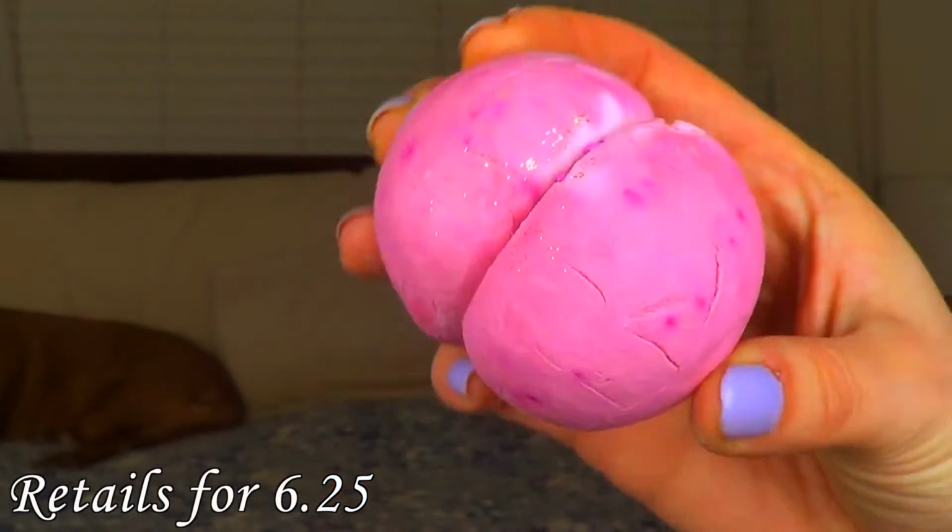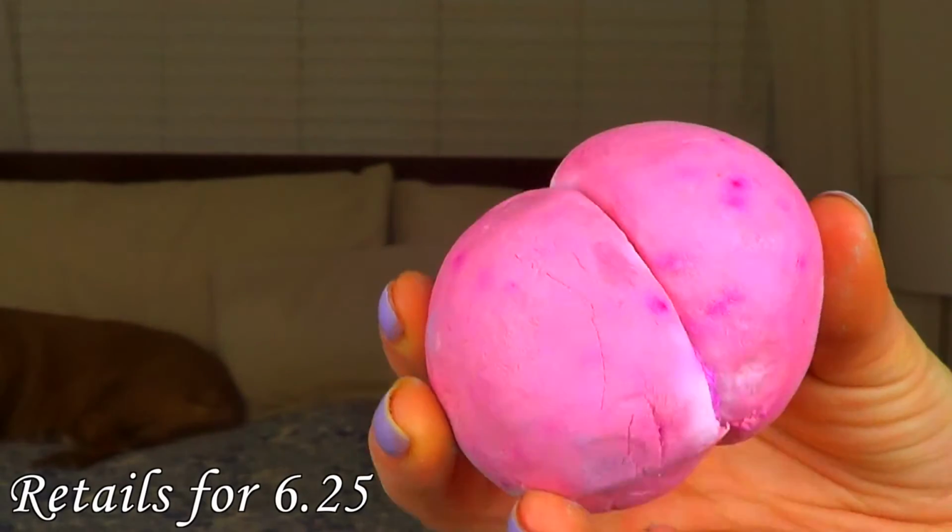So the next one I got was the Rose Jam Bubbleroon, and it smells just like roses. And again, I've been really into roses this month. February, Valentine's Day, everyone's getting roses, sending roses, and that's probably why I like the idea of roses so much. This smells like an amazing bouquet of roses.